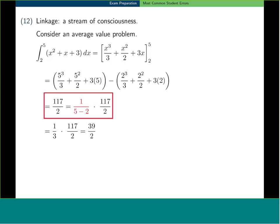And they start out by finding an antiderivative, and they evaluate that antiderivative at 5 and 2, and they find the difference, and they get 117 divided by 2. And then they realize, well, this is really an average value problem, so I've got to multiply that by 1 divided by 5 minus 2. Well, those two expressions in that red box are not equal. And a student cannot connect expressions with equal signs if they aren't equal. And even though this student produced the correct answer at the bottom, 39 divided by 2, they would not get full credit for this answer. So they can't link expressions with equal signs that aren't equal.